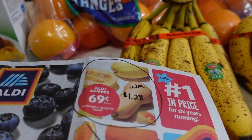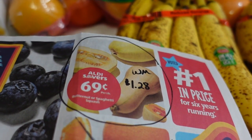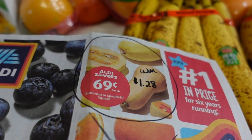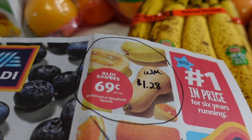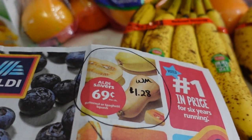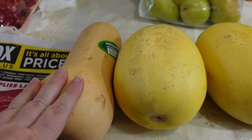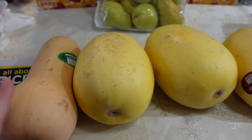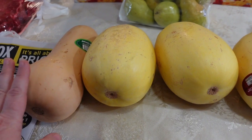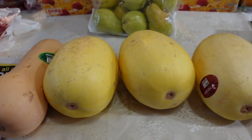And up at the top, they have some winter squash on sale, specifically the spaghetti squash and the butternut squash for 69 cents a pound. As a comparison at Walmart, both of those varieties are $1.28 a pound, so a really good savings there. I just picked up one butternut squash, and it'll get stored in the root cellar. These store really, really well. You could probably store them in your garage just fine as long as your garage is not heated.